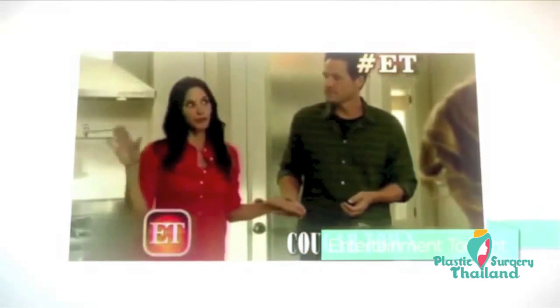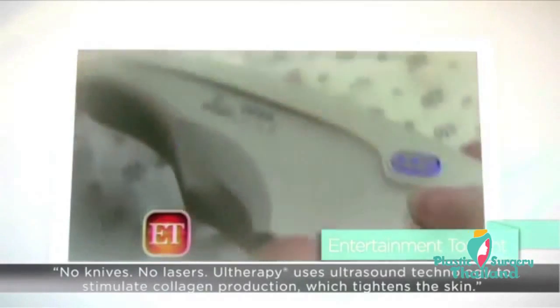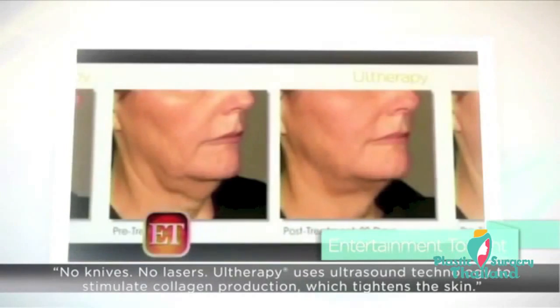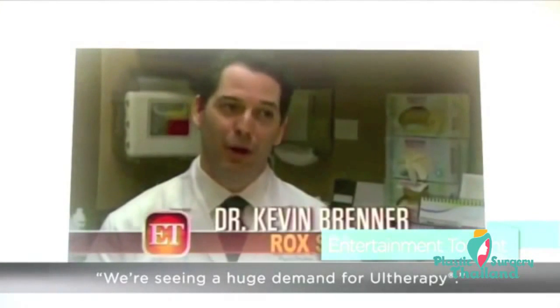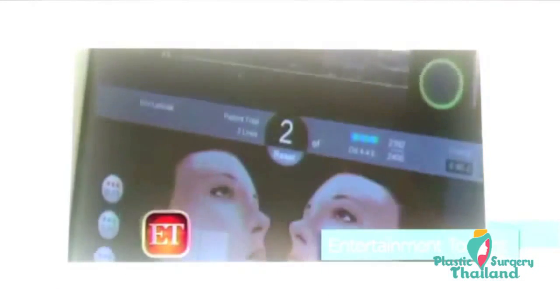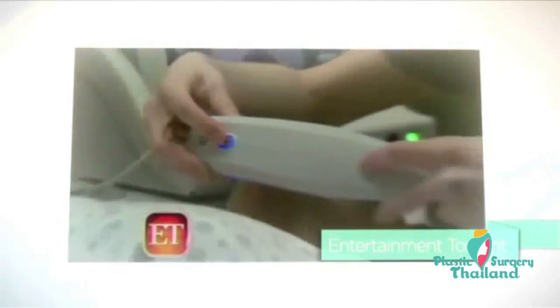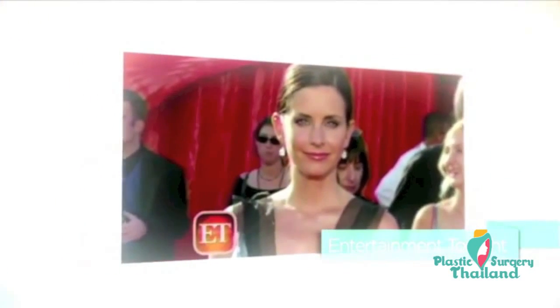She may be labeled a cougar on TV, but in real life, Courtney Cox sure doesn't look like a woman about to turn 50. In part, that's because Cox has admitted to undergoing Ultherapy. No knives, no lasers. Ultherapy uses ultrasound technology to stimulate collagen production, which tightens the skin. From her friend's days to now, look at how the skin around her neck stays tight. Here at Roxpo, we're seeing a huge demand for Ultherapy, especially moving into award season. This is a great treatment that is minimally invasive, minimal discomfort, and it's something that you can do and be red carpet ready within a week.